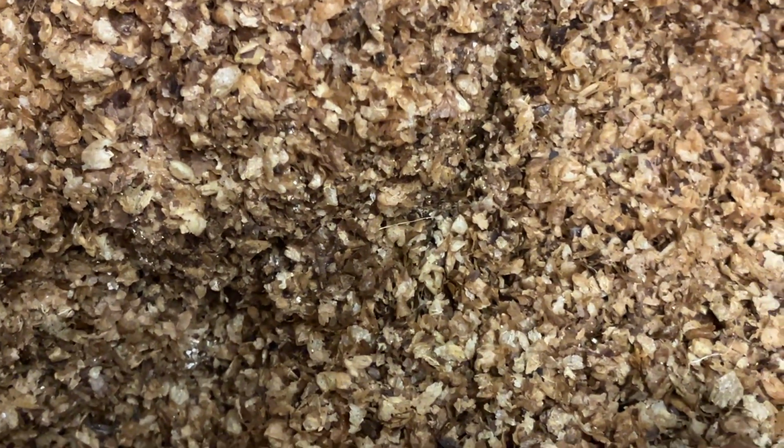Let's dig in a different spot just to see how consistent these findings are. It's hard to get through this chaff. Okay, so we're peeling back a layer here, and I'm seeing more worms as we peel that layer back. So yeah, the worms seem to be doing okay.